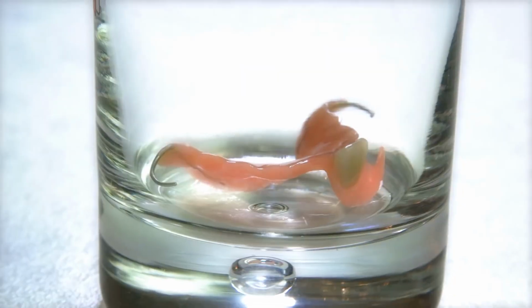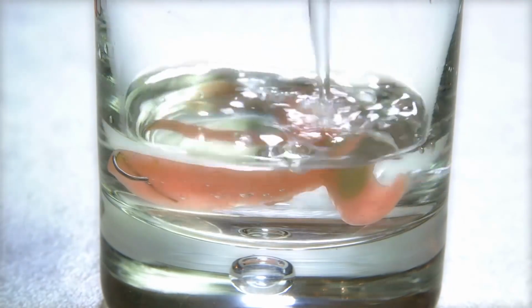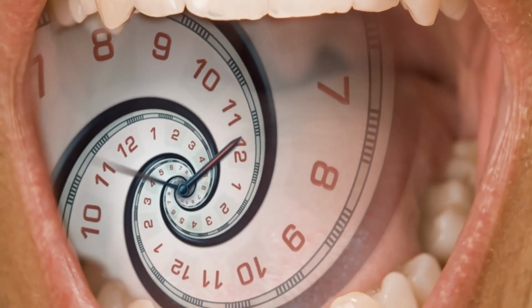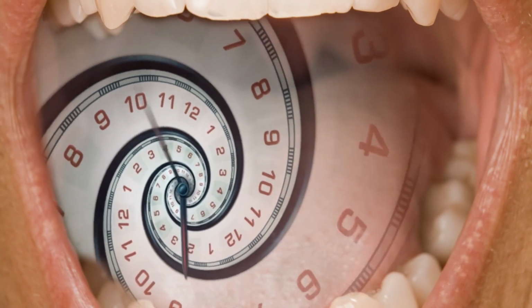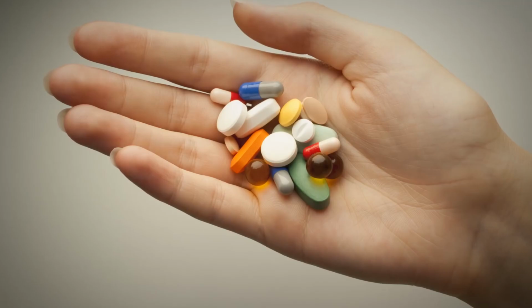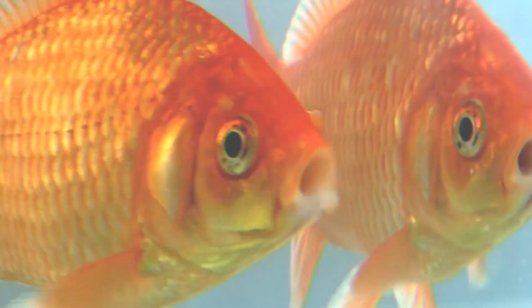If you wear removable dentures, take them out at night and be sure to clean them thoroughly before using them again the next morning. Another cause of bad breath is dry mouth. Your saliva works around the clock to wash out your mouth. So if you don't have enough saliva, your mouth isn't getting cleaned enough. This can be caused by various medications, salivary gland problems, or simply by breathing through your mouth.